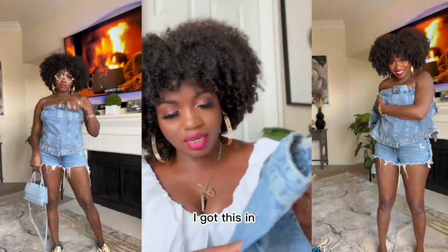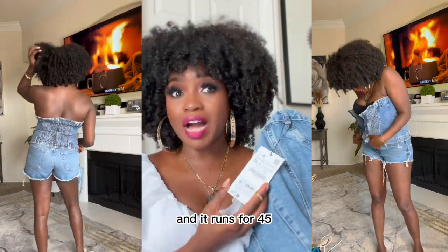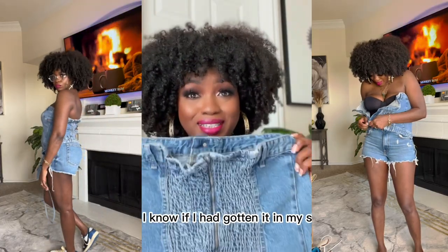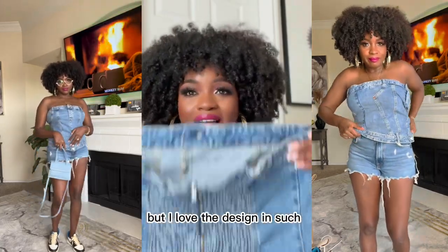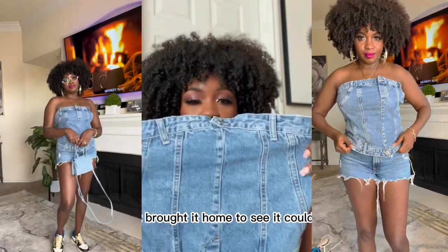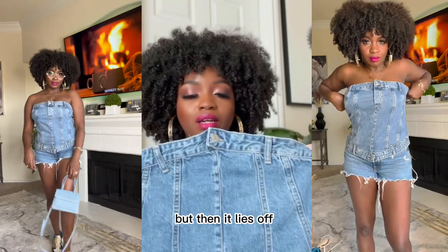I've got this in, oh, this is an XXL. And it runs for $45.90. So even though I got an XXL, because I know if I had gotten it in my size L, it would have been too tight, so I wanted an extra L. But I love the design in such a way that I could not let it go, so I just brought it home to see how it could fit me. And it fits, but then it lags off.